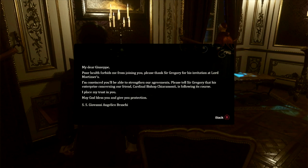My dear Giuseppe, poor health forbids me from joining you. Please thank Sir Gregory for his invitation to Lord Mortimer's. I'm convinced you'll be able to strengthen our agreements. Please tell Sir Gregory that his enterprise concerning our friend, Cardinal Bishop Chiaramonti, is following its course. I place my trust in you. May God bless you and give you protection. SS Giovanni Angelico Braschi.